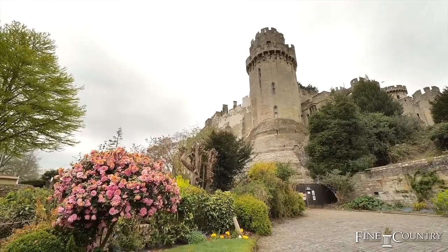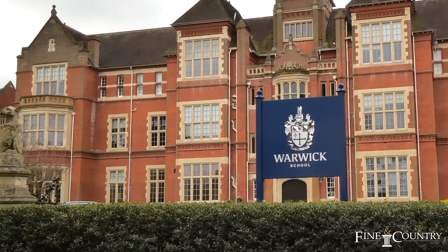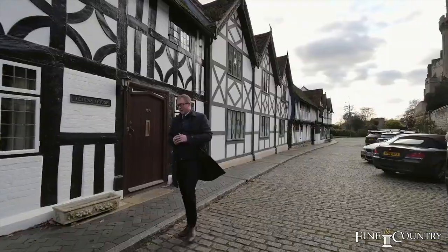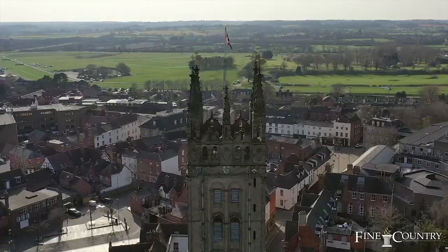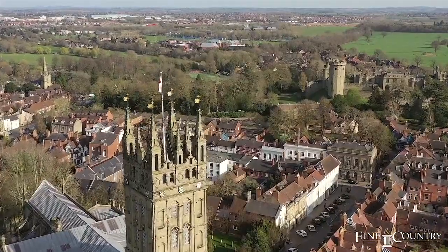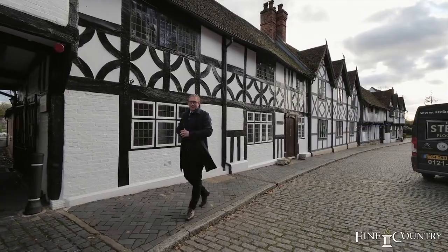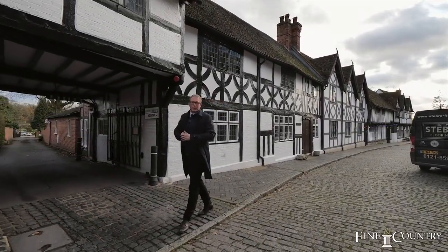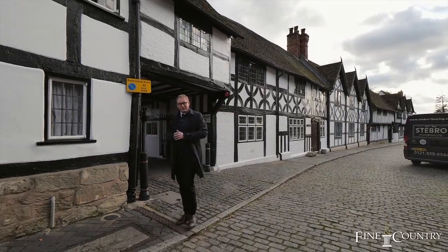At the end of the street and to the right is walking distance to Warwick School, which is believed to be the oldest public boys' school in the world. And at the end of the street to the left is Warwick Town Centre, which is full of boutique shops, cafes and restaurants. These stunning listed buildings here are the perfect representation of this street, and behind them is Warwick Boat and Tennis Club, and beyond that is the River Avon.